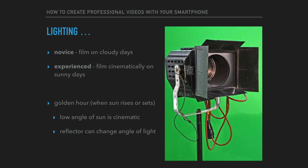Other great times to film are during golden hour. Golden hour happens in the morning or evening when the sun rises or sets, and this is where the low angle of the sun can create really beautiful and cinematic lighting effects. When dealing with the fact that light only comes from one direction when the sun is up, it is best to bring along a lightweight and portable reflector or two, and they can be used to change the angle of light as needed for the production.